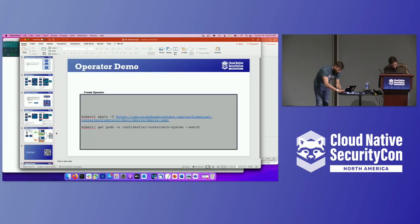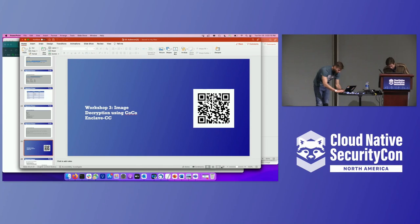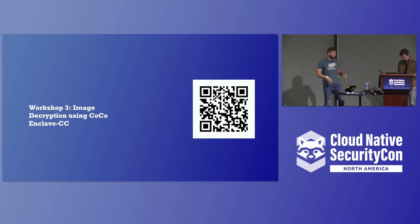Now I think, OK, I'll give them the QR code from here. So we have another demo, which is doing something pretty similar, but using Enclave CC. Enclave CC is the process-based version of this, basically the same thing, but with SGX. And scan the QR code. And you take that.